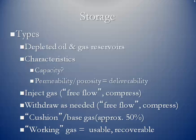And then on the flip side, when you need to withdraw the gas from the storage facility, again, what's the pressure of your reservoir relative to the pressure of the downstream pipeline? You have to have a higher pressure in the reservoir than you do in the downstream pipeline to get it to flow. And again, the more gas you pull out of storage, the lower the reservoir pressure is going to be, and at some point you may actually have to use compressors to suck more gas out of storage and push it into the downstream pipeline.